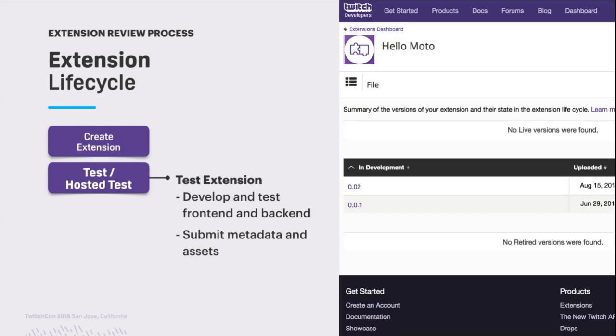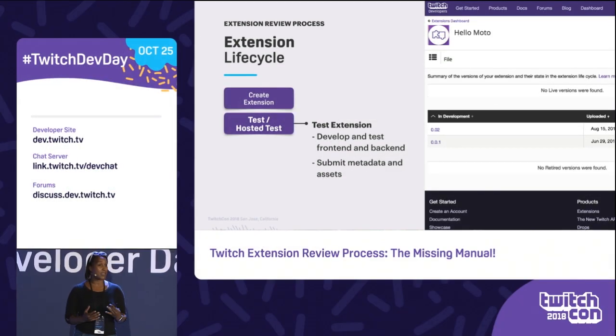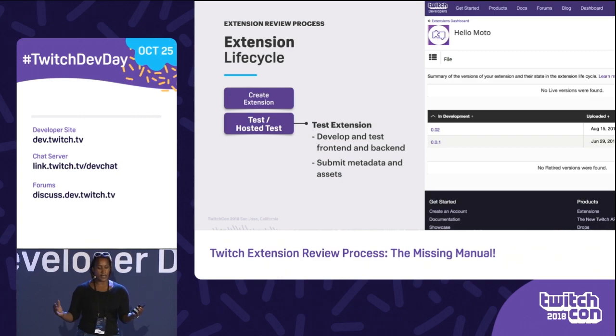There are actually 2 test phases, test and hosted test. The first one, test, is where you're going to be developing and testing your extension on your local systems. And it's here that you can upload your discovery assets for the store, like images, category, your description. Once you feel comfortable testing on your local environment, you're going to move to hosted test.